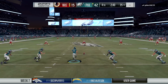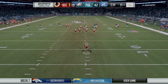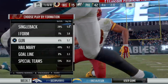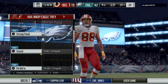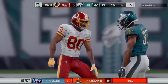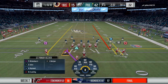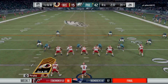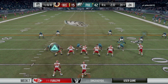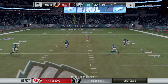Elliott now to kick this one away. This is taken at his 4. And a pretty good return here. He'll be stopped just shy of the 25 at the 24-yard line. A look at Washington as they come onto the field. Now Boykin. He's going to fire one deep over the middle.